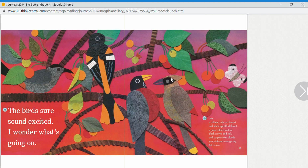Oh, look at all these birds and these different things. The birds sure sound excited. I wonder what's going on. I see a robin's rusty red breast right here. And a white speckled throat. This one. And a gray catbird with a black crown. Oh, this one. He's got a black crown. And a purple violet cloud. Ooh, yeah, purple and violet. And a pink and orange sky. See, down here, pink and orange sky.